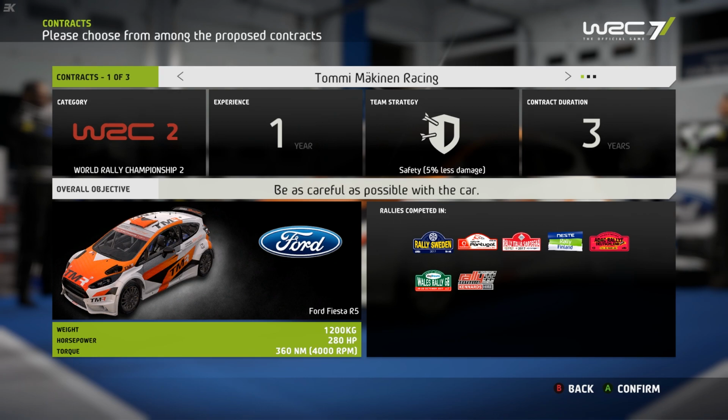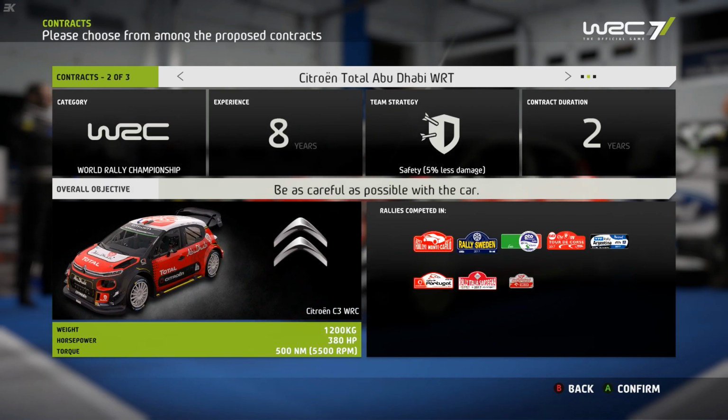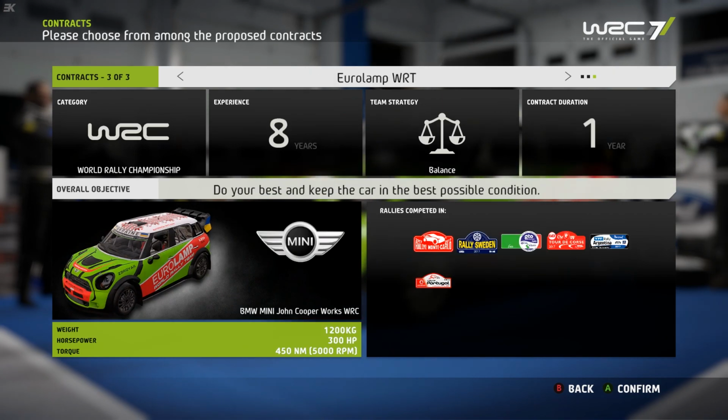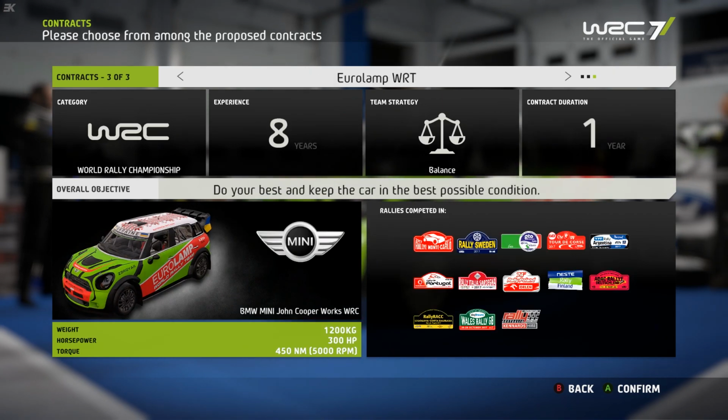We're choosing who we're going to drive for in our third season. Do we stick with Tommy Mackinnon Racing in the WRC 2 category in the Ford Fiesta R5? Or do we step up to the WRC with the Citroen Total Abu Dhabi World Rally team? Or do we step up with Gorban and do the Eurolamp World Rally team with the John Cooper Works WRC, the Mini? This is a bit different than the options we had last time.